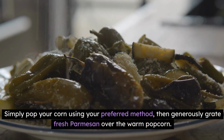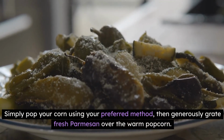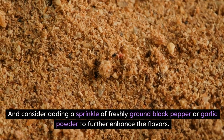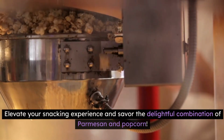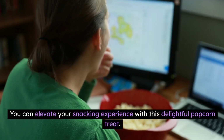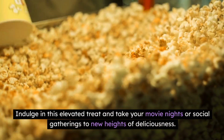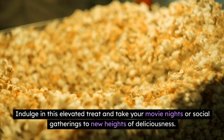Simply pop your corn using your preferred method, then generously grate fresh Parmesan over the warm popcorn. Toss gently to distribute the cheese evenly, and consider adding a sprinkle of freshly ground black pepper or garlic powder to further enhance the flavors. Elevate your snacking experience and savor the delightful combination of Parmesan and popcorn. Indulge in this elevated treat and take your movie nights or social gatherings to new heights of deliciousness.